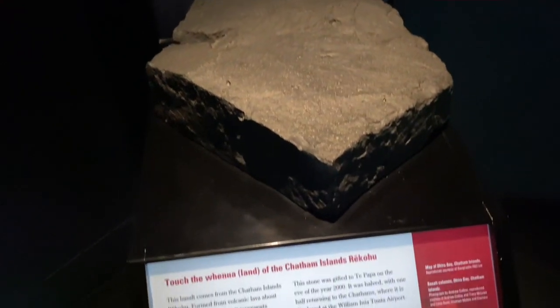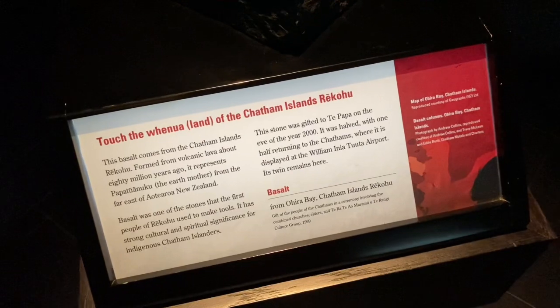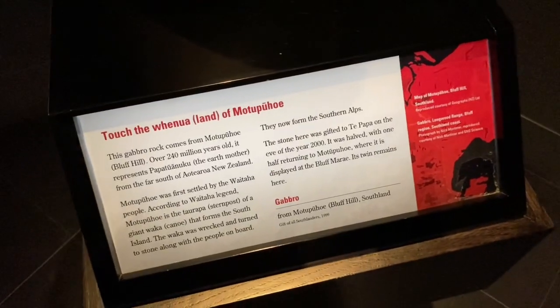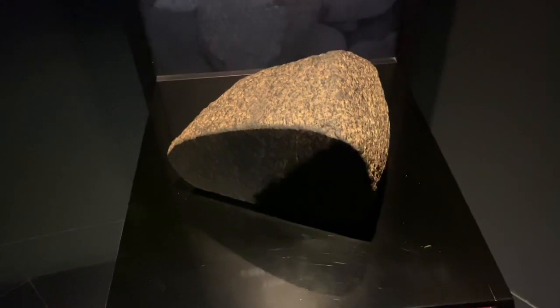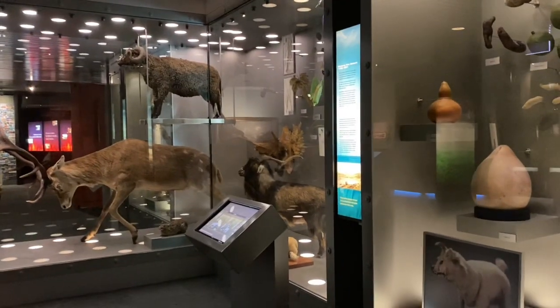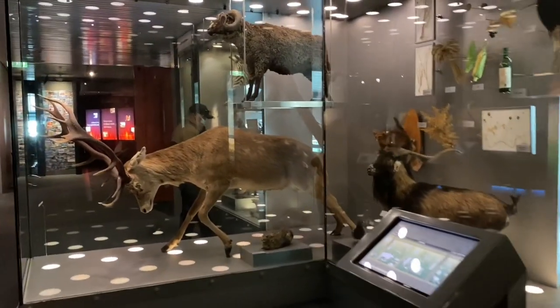Now this one is a basalt stone from the Ohira Bay in Chatham Islands, which was formed from volcanic lava. Then lastly, this is a gabbro rock from Bluff Hill in the South Island. As you can tell, you will also see a wide display of taxidermies here in the Te Papa Museum.